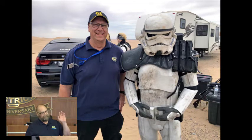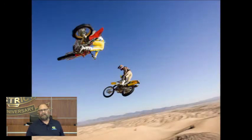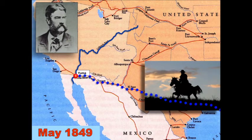But Glamis, Algodones sand dunes, very sandy, very intimidating place to cross if you're trying to do it on foot or horseback. Actually, it'd be much easier if you're crossing it on a motorcycle, because then it's very fast. But Dr. Wozencraft, no motorcycles back then, only horses. So let's trace Dr. Wozencraft's trail from New Orleans to the Colorado River.